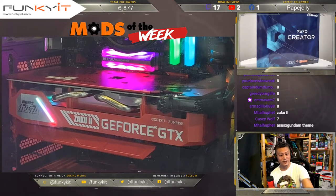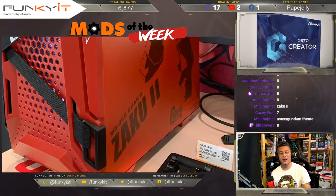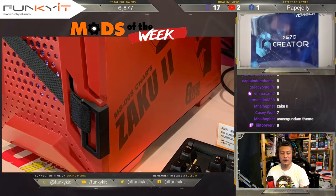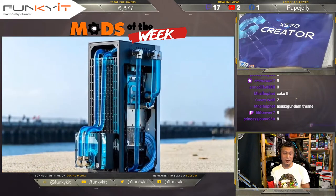Oh yeah, it's got the Klevv SSD and the RAM. Klevv is a Korean brand, if you guys don't know. They do nice RAM and RGB and also SSDs as well. Very nice. I like this one.